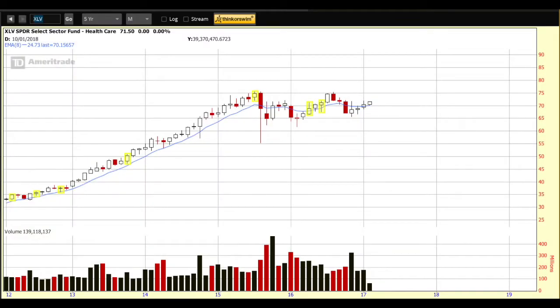We always like to take a look at the sector that our featured chart is in, and so we're looking at the XLV, which is the ETF for the healthcare sector. Looking at the 5-year monthly chart, overall you can see it's been in this beautiful uptrend, although lately, since mid-2015, been trading sideways. Having said that, it's starting to look perky.